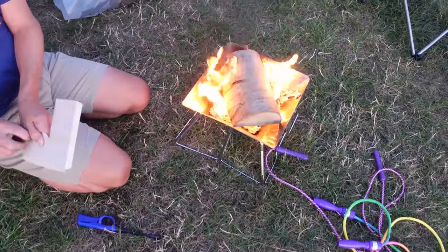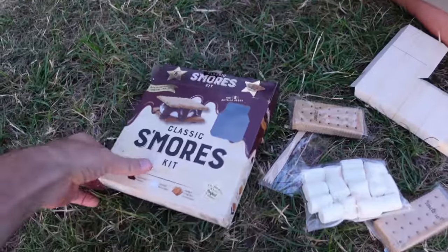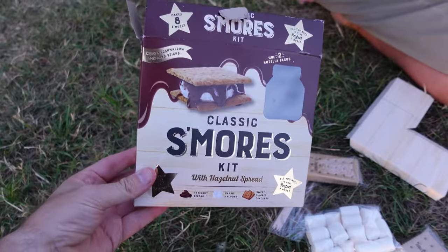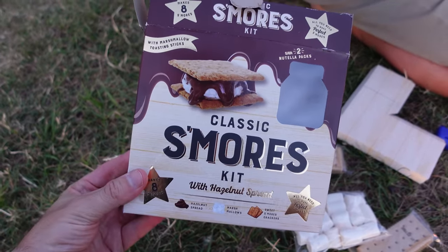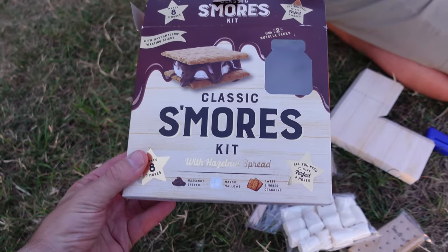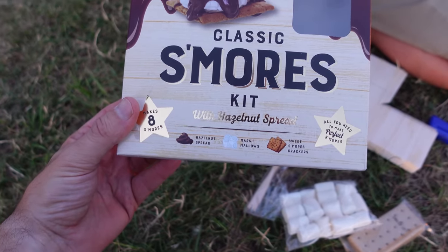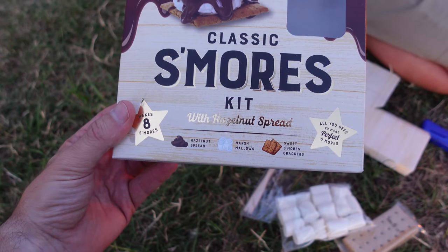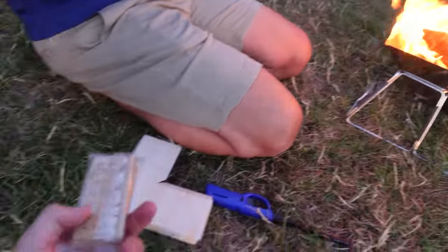Right, that's roaring away there. And this is the s'mores kit that we got. I think my mum or Janine got us it for Christmas one year. This year, actually. Mum, I think, yeah. So it makes 8 s'mores. You get hazelnut spread, marshmallows, and sweet crackers. Look at that going. Oh, yeah. So, there we go.